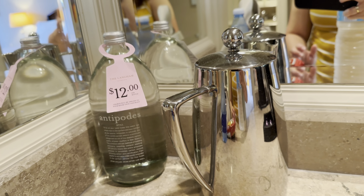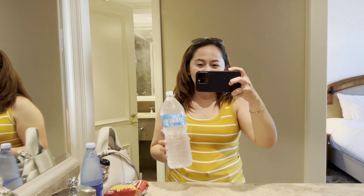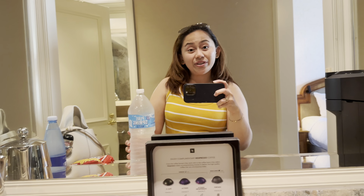So yeah, I went to 7-Eleven just across the road and this one was $3. It's even cheaper if I bought it in the Coles.